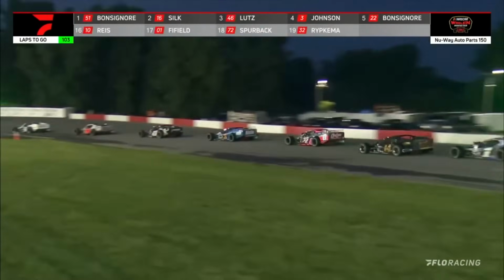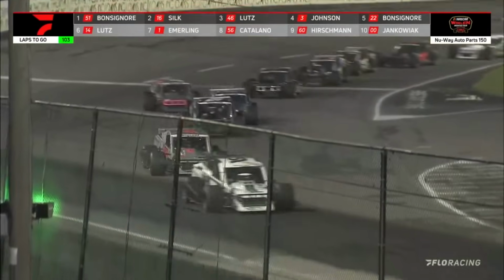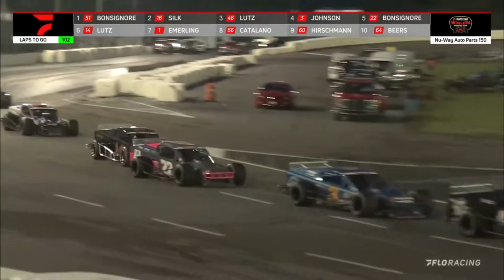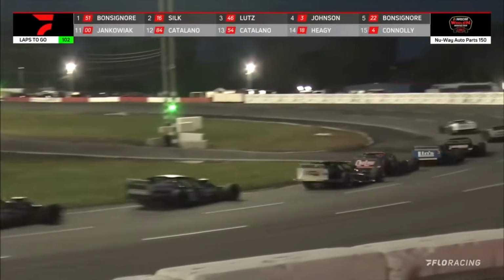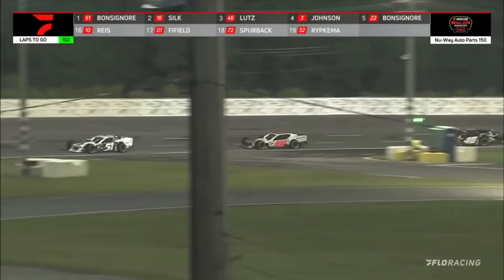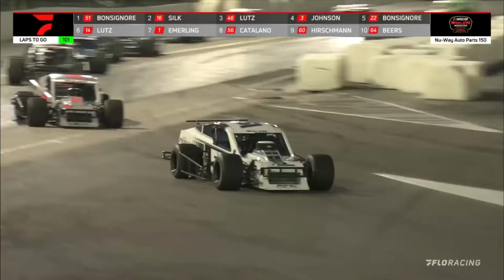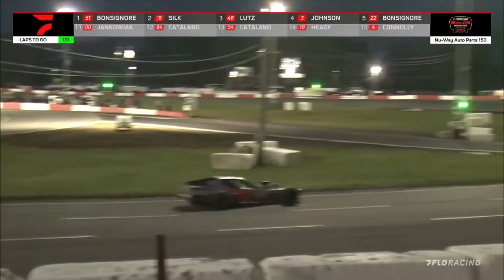Well, it appears that Jake Johnson continues to guard the spot. Meanwhile, behind him, it is still the 22 car of Kyle Bonsignore. Bonsignore loose coming off the turn with that 22 machine every time in turn 4. That is going to work to the advantage of the number 14 car that's sitting in the 6th position. Back up front, leader of the pack, Justin Bonsignore, continues to rack up those laps as the leader of the event. That's a hard part of the racetrack for Kyle Bonsignore.